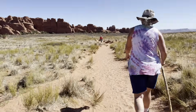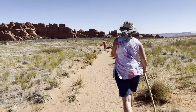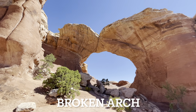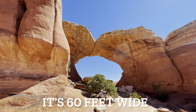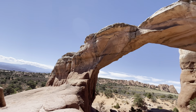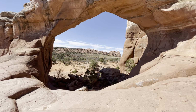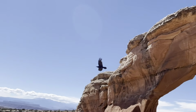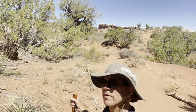So now we're walking to Broken Arch, and we just left there. Broken Arch. This is the backside of the Broken Arch. We just came up through there, incoming Raven. Look at that. We're heading to an arch over there.